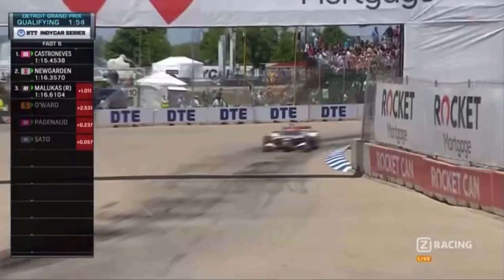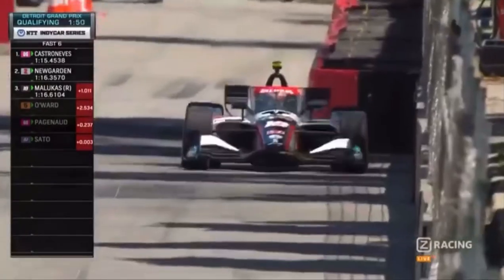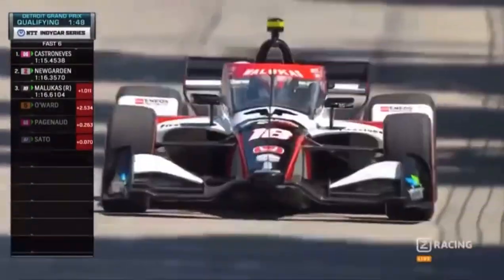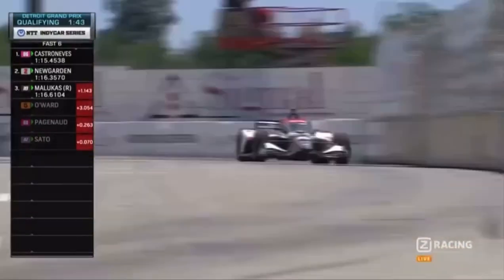Less than 2 minutes remain. Who's got the magic? Yeah, the back of that car looks like it's all over the place for David Malukas. He looks past its prime. Yeah, he's doing a good job hanging on to it. But I think, yeah, exactly right. In terms of tires, the best is behind him.